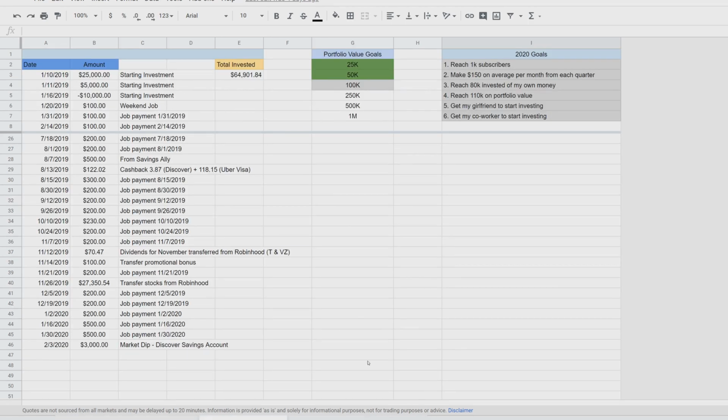Okay guys, so here I have the Google Sheet on what I've invested. On the 3rd of February, I ended up depositing $3,000 from one of my savings accounts. I have been saving a little bit of money in one of my high yield savings accounts, and I've been adding because the market's been doing very good. So I've been constantly investing a certain portion of my income, as well as saving some, so when the market does drop, I can take some great opportunities. The market did drop a little bit, so I deposited $3,000, and that brought our total of invested money to $34,901.84. So we're getting closer to the 100K, and this is going to meet goal 3 of the 2020 goals of reaching 80K invested of my own money.